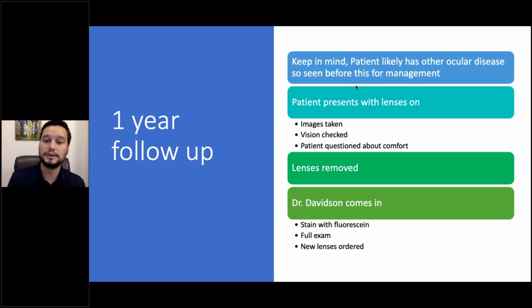But when the patient comes in, she right away does those anterior segment imaging, the pentacam, anterior segment OCT. She brings him to the room, checks the vision, asks the patient, "Hey, how you doing? Are you really happy with this? Is everything good?" If it is, the lenses are removed. And what we do then is I come in, do a normal exam. I'll try to refract them. Obviously, this isn't so much a fitting webinar because y'all know you're going to stain with fluorescein and all that. I'm not going to get too much into that. This is just more how to streamline things.